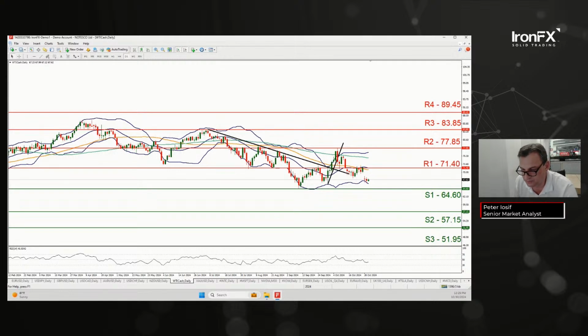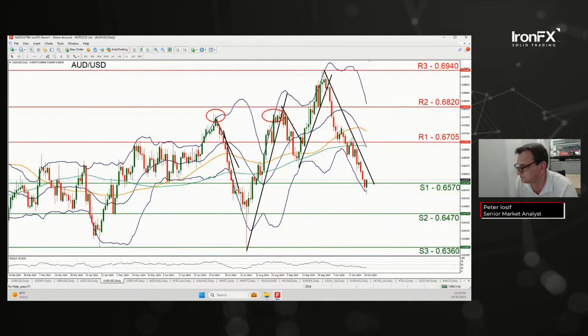Let's have a look at the Aussie. AUD USD correcting above the 0.6570 support line, but the bearish outlook, in my opinion, is still present. No question about that. The downward trend line is intact. The price action has not even tested it. While the RSI indicator remains pretty low, it's at 35. Despite bouncing on the reading of 30, the RSI indicator remains at relatively low levels, implying that there's still an existence of bearish predisposition of the market for the pair, AUD USD.